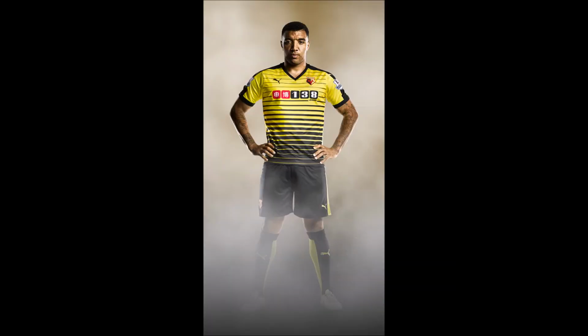Watford FC, back in the Premier League. And to be honest, I reckon it's a bit of a disaster. I don't think there should be so much black. There's no red on it at all. When I think of Watford, I think of the colours being yellow and red and a bit of black. Not yellow and loads of black.